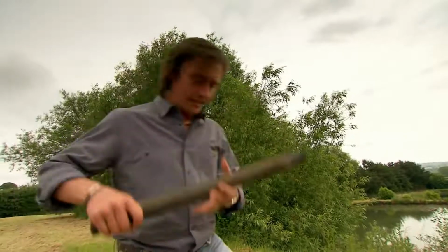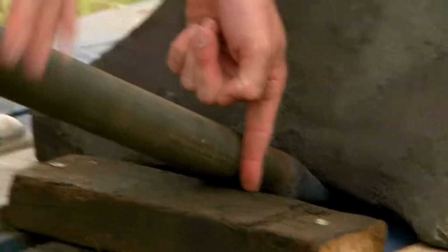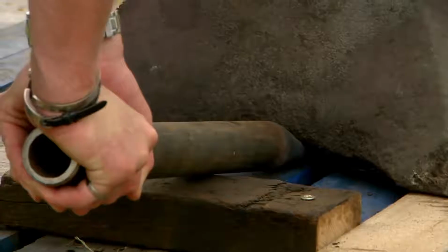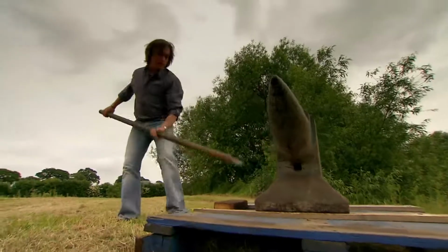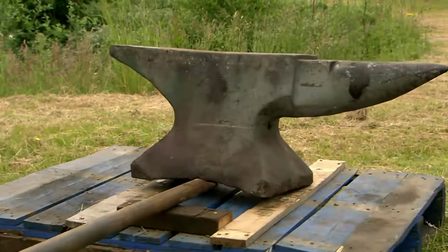There's something long, like this, that pivots around a fulcrum, like that. The longer the lever, the more it can lift. So, to move something heavy like this anvil, I'm gonna need a longer lever. Yeah, that should do the job. In place, and, well, that's easy.